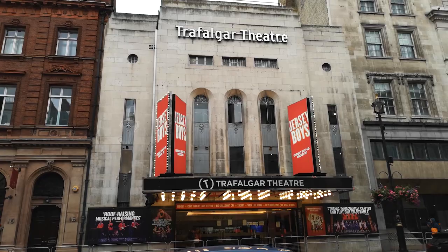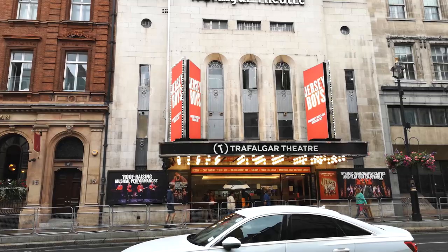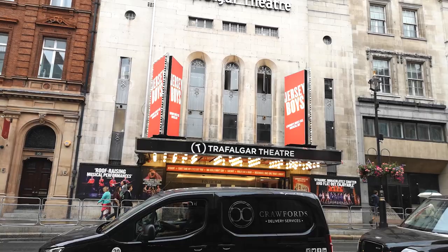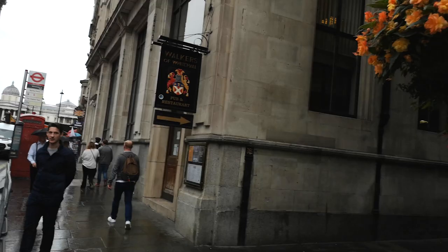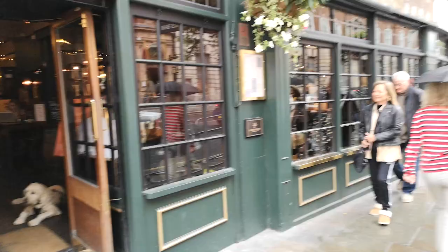For the entertainment lovers, this is Trafalgar Theatre. One of the greatest theatres in London. You can watch musicals and plays. At the moment, you can see Jersey Boys. Musical hits. Nice old pub, with a cute dog inside.